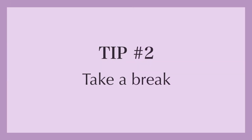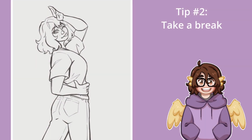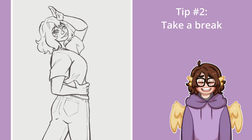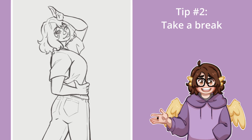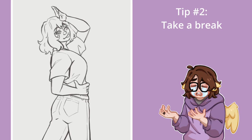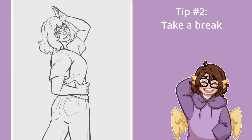Tip number 2, take a break. This is one of my top go-tos for art block. And I stress this one so hard because when I was a beginner, I hated the idea of taking a break, and I refused to do it unless I absolutely had to. And it's because whenever I got art block, I was so convinced that if I stopped drawing and I took a break, I would never pick up a pencil again. So when art block hit, I would try stubbornly powering through, forcing myself to draw every day until it passed.